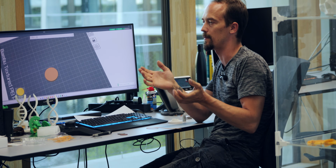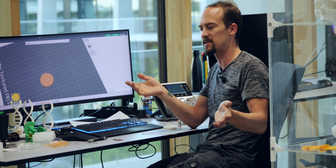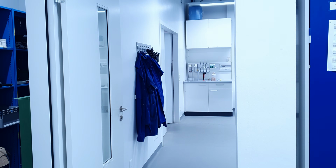I have a laser cutter myself, so luckily these I can make myself. So let's quickly engrave them downstairs.